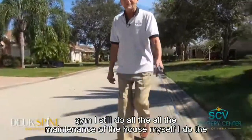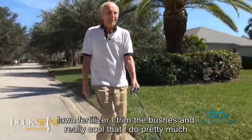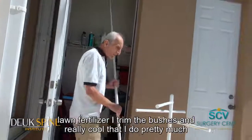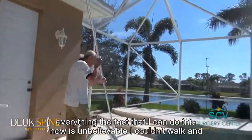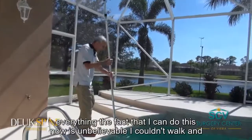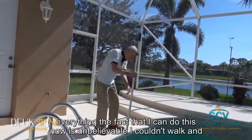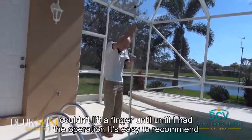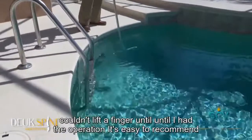I still do all the maintenance of the house myself. I do the lawn, fertilize, I trim the bushes. I do the pool, yeah. I do pretty much everything. The fact that I can do this now is unbelievable. I couldn't walk, I couldn't lift a finger until I had the operation.